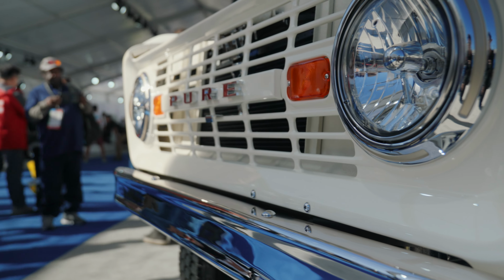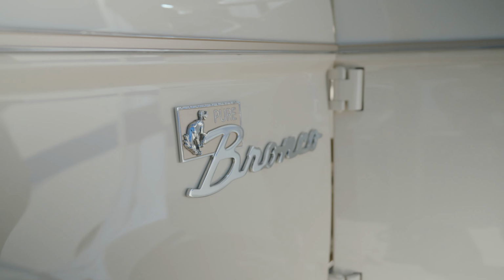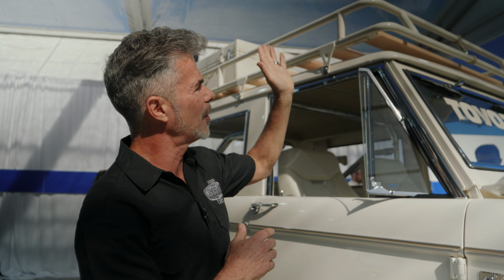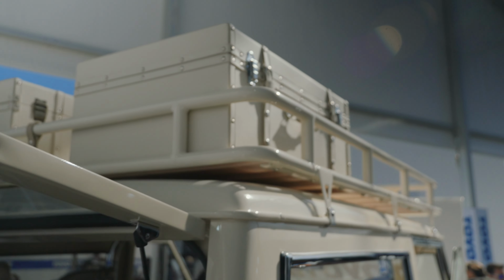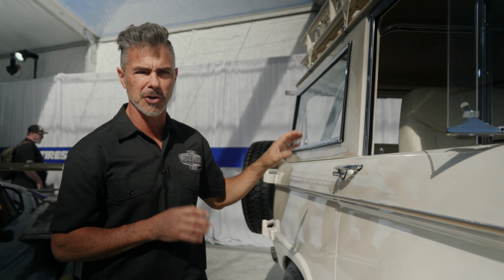Just little details. If you look at this trim, it's actually 1966 trim that's been machined out. Come on back. They've made their own logo, and then look at this rack. They made the most amazing rack that also is at the same angle as the windshield. And when you look inside, this isn't just the trim that you buy stock. Every piece of trim on this truck has been chrome plated.